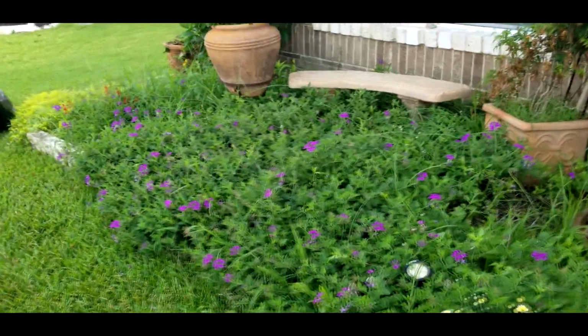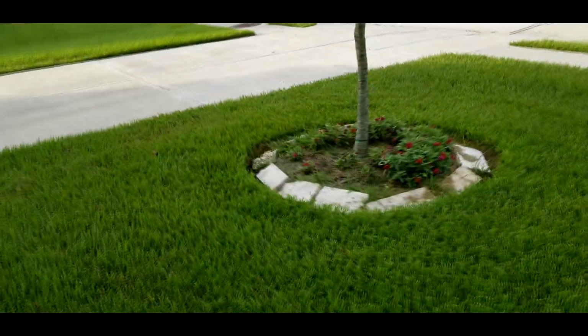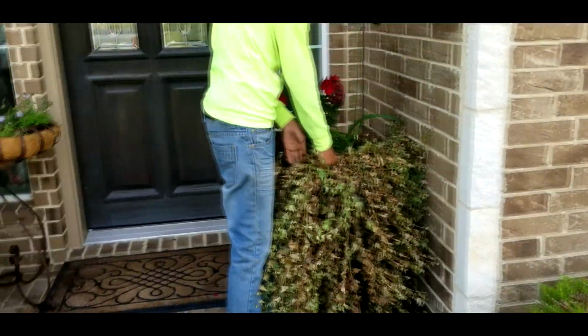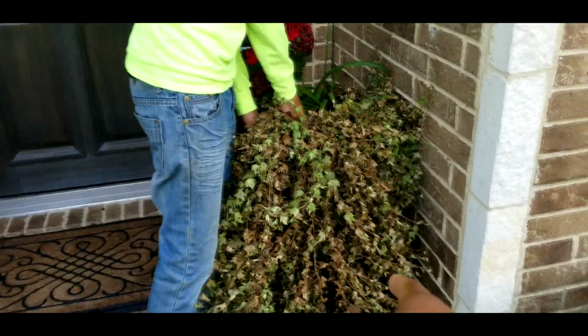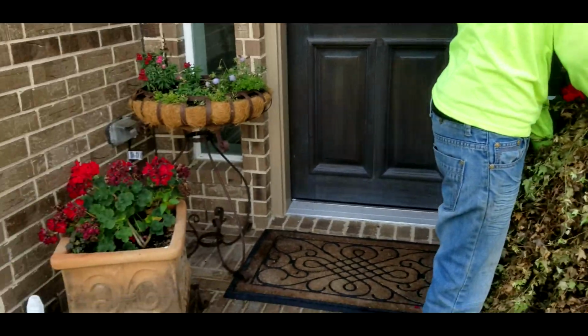Yeah, guys, so this is what we got. We got to clean this flower bed and clean this flower bed. Clean that right there. And we got to take out that one because it died. And clean out the rotor.